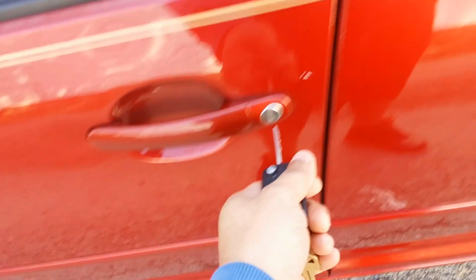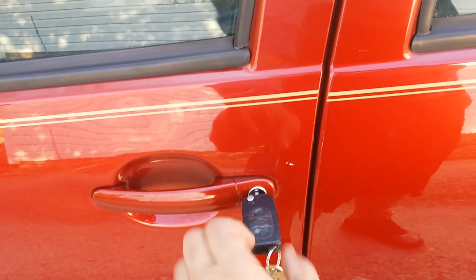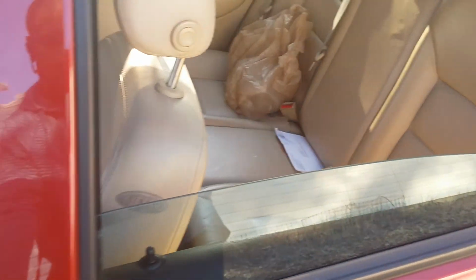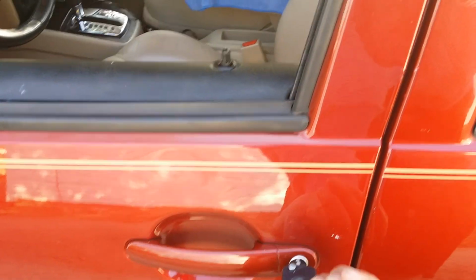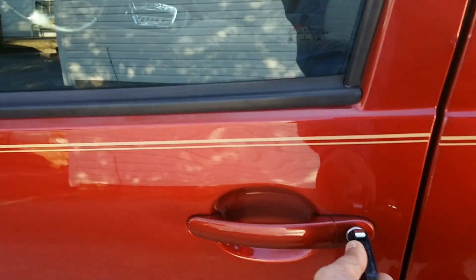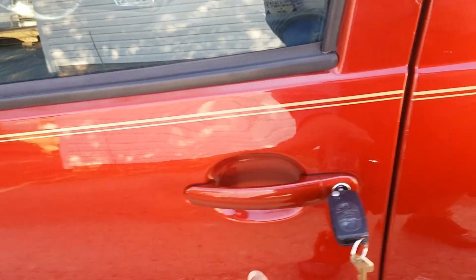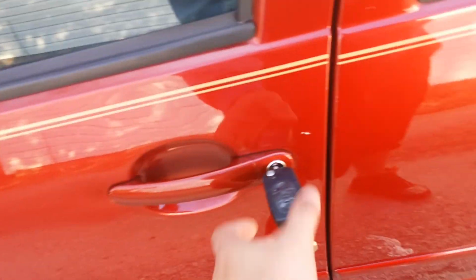If you put your key here and you turn it all the way to the left and hold it there, all your windows go down. Boom. All of them. And then if you turn it all the way to the right and hold it there, the car locks up and all the windows go back up. But you have to hold it.